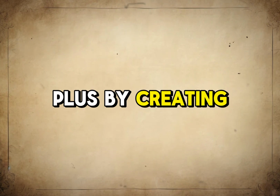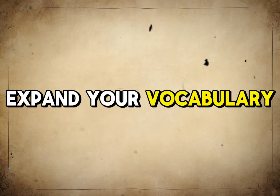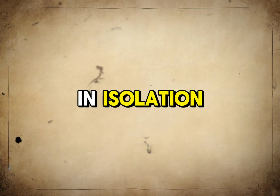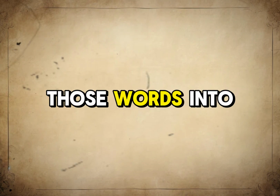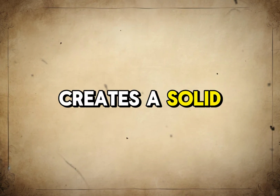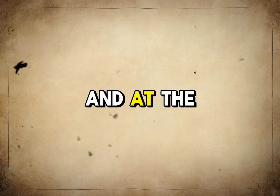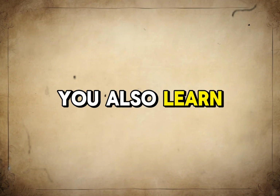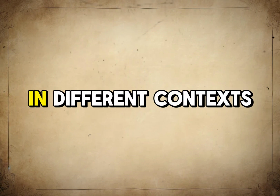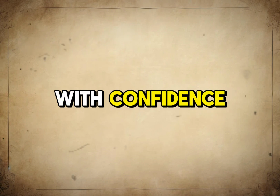Plus, by creating these little stories, you start to expand your vocabulary without even realizing it. You're not just learning new words in isolation, but you're inserting those words into sentences and contexts. This creates a solid foundation of vocabulary that is harder to forget. And at the same time, you also learn how to use these words correctly in different contexts, which is key to speaking English with confidence.